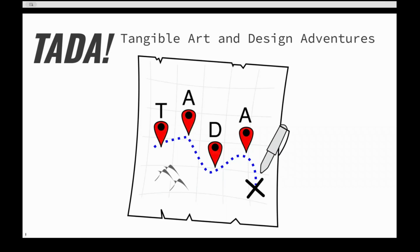By embarking on this TADA expedition, you'll have gained tactile superpowers and problem-solving prowess that will serve you wherever your travels take you next. So what do you say? Who's ready to grab their gear and set forth? This is only the beginning.